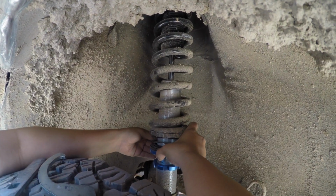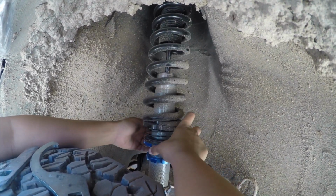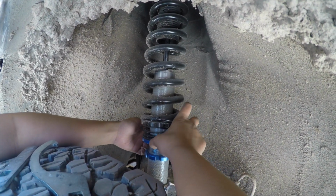There you go. Luckily, these Flatout Suspension coilovers are super easy to work on, super easy to adjust, especially while out on the trails. So thank you for that. You guys did a good job.